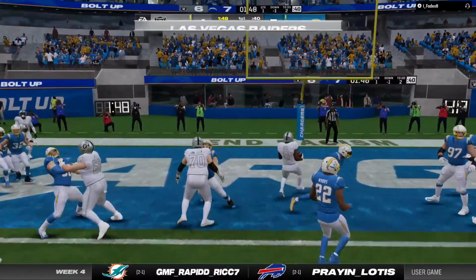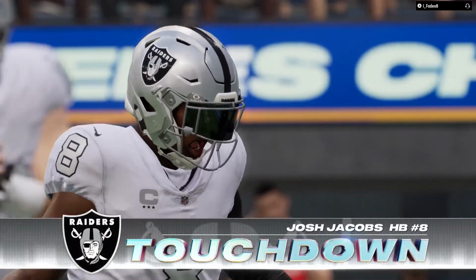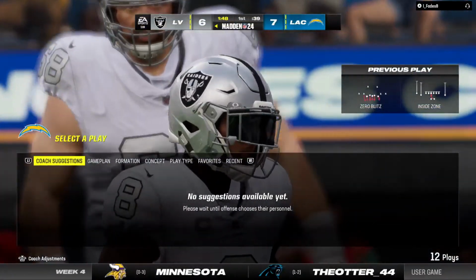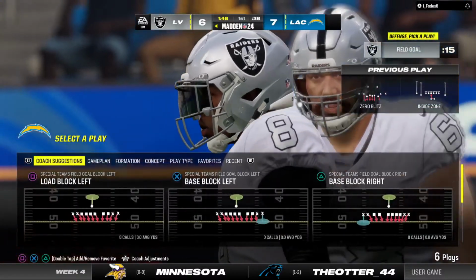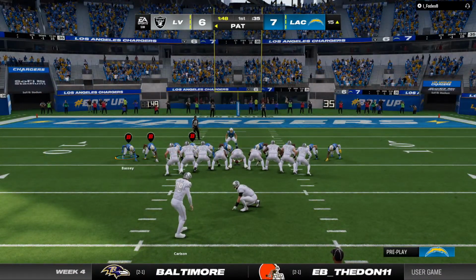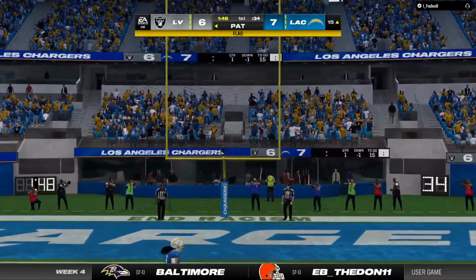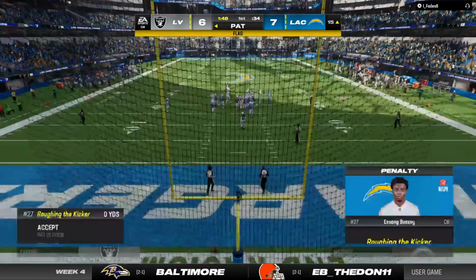Jacobs will score. Touchdown, Raiders. Well, he finishes off the drive with a touchdown run, Charles. Remember, he also had a catch on this drive as well. And that's what running backs want to be in today's NFL, a complete back. 3 downs, stay on the field, run it, and catch it. And he gets it done.